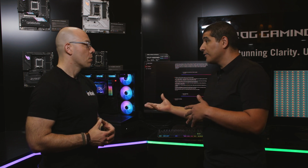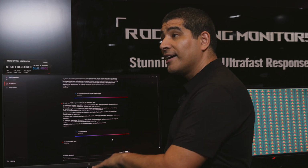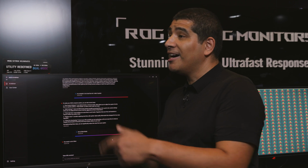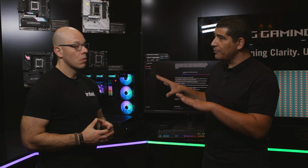And you could do even other things such as enable, let's say, overclocking support, if your motherboard supported overclocking, like Z series versus B series, where in B series you can overclock memory. So I could ask, can I overclock my memory? And it could offer you an XMP to be automatically enabled for you. So this is a brand new feature that we have for Asus B860 based motherboards with Asus AI Advisor. This is pretty impressive, right?